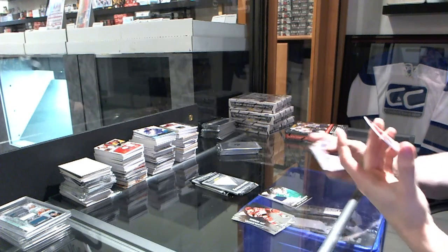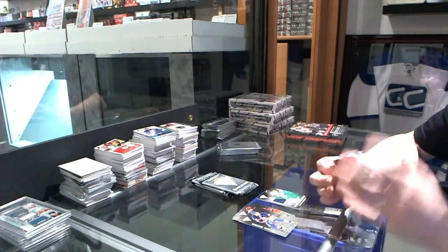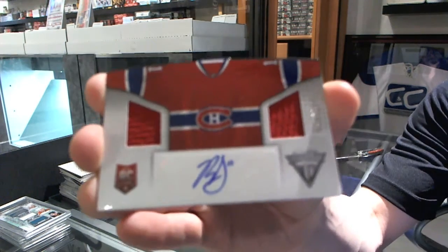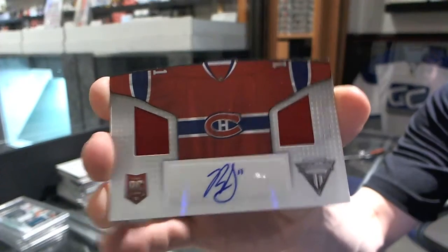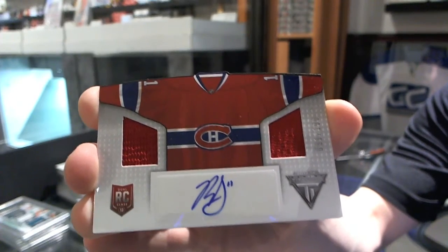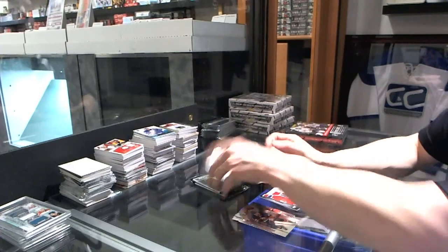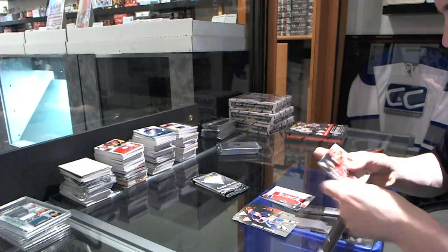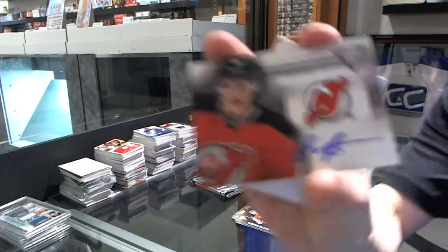Oh, nice. We've got a home sweater, dual jersey, and autograph, numbered 81 of 100, Brendan Gallagher. Titanium Reserve autograph, Hari Pessinen.